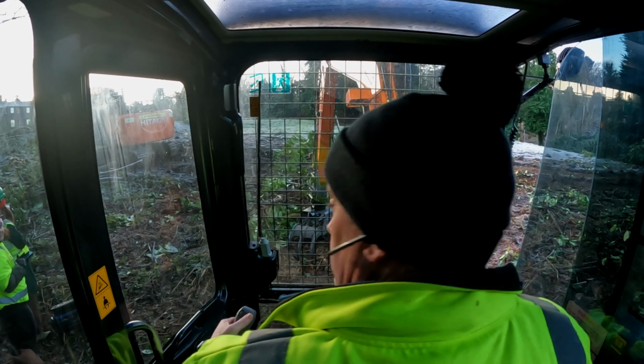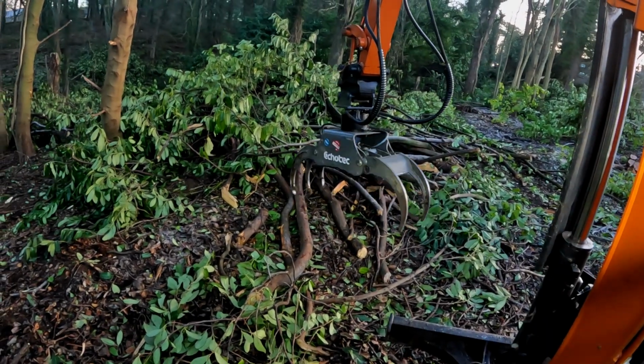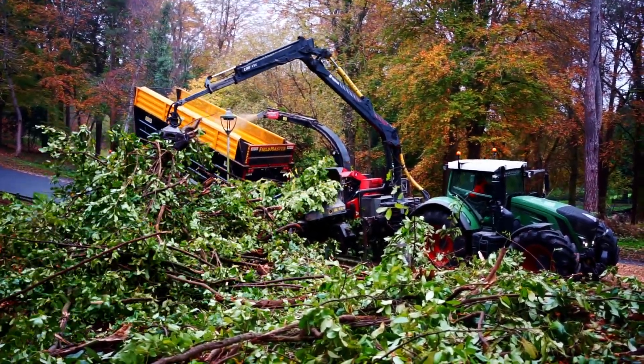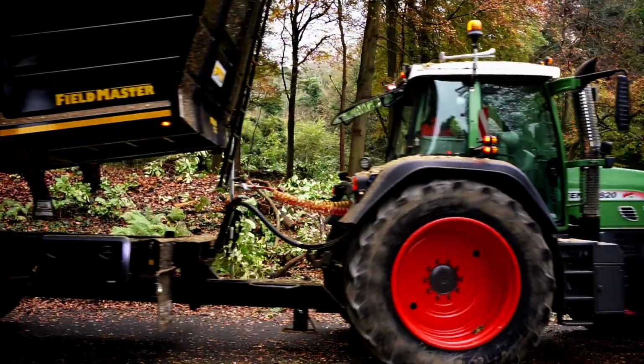I'm Owen Sayers from MGS Landscaping, and we do all sorts of private landscaping as well as public sector landscaping and woodland creation and management. We've been clearing all the laurel and then putting it through the chipper, and then it all goes off to biomass.